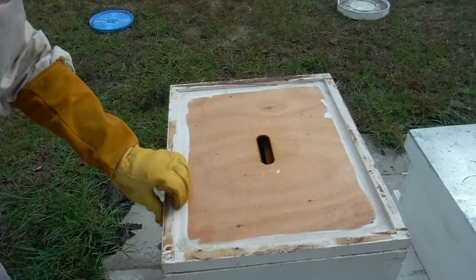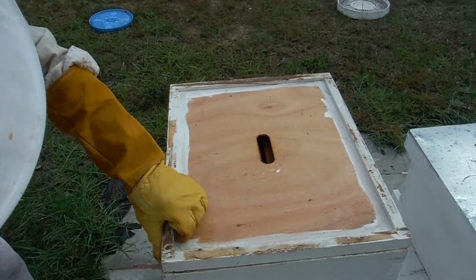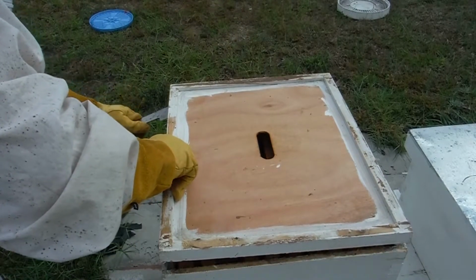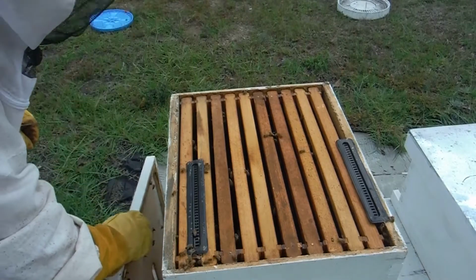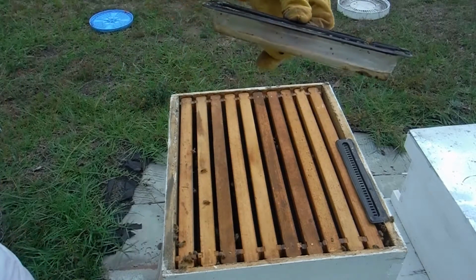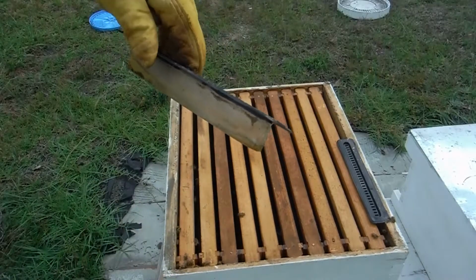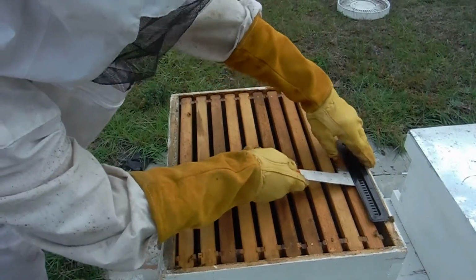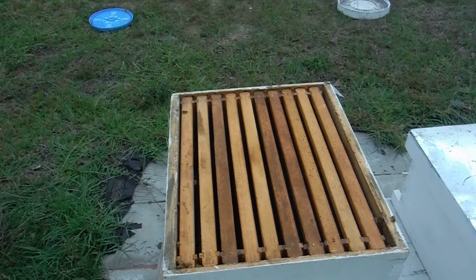Some little tiny bugs in here. Okay, but I'm not seeing any hive beetles. I just saw one but crushed it. There's a hive beetle. So one hive beetle, not going to get too concerned about that. Oh, there's a hive beetle. They like to get under these traps. You need to go in them. There are a couple dead ones in there.